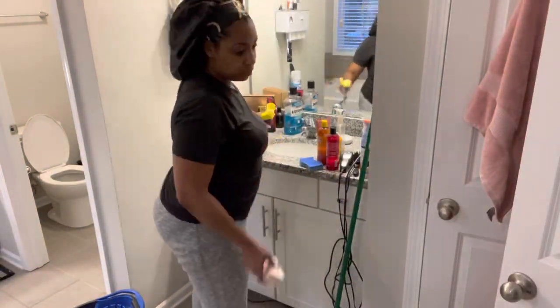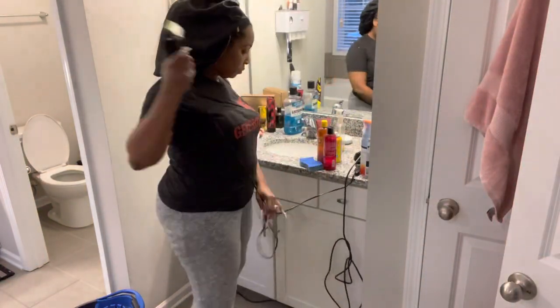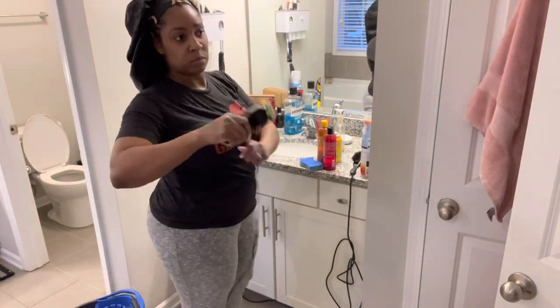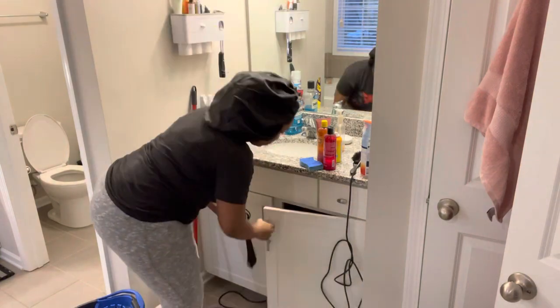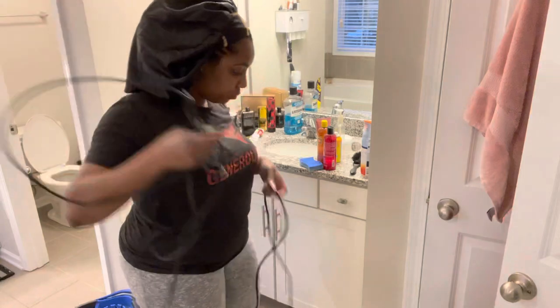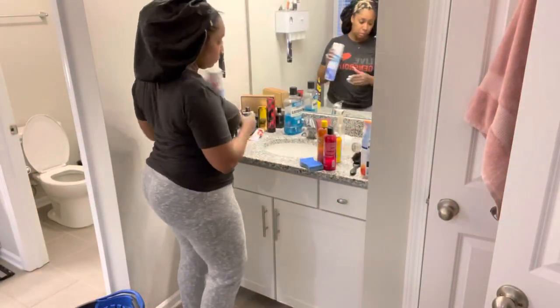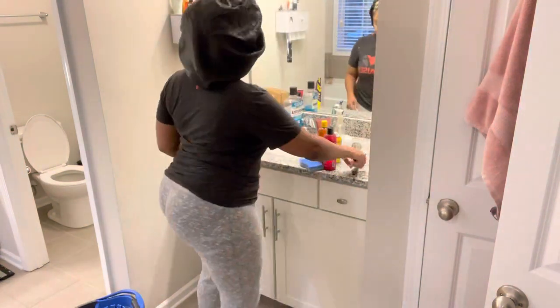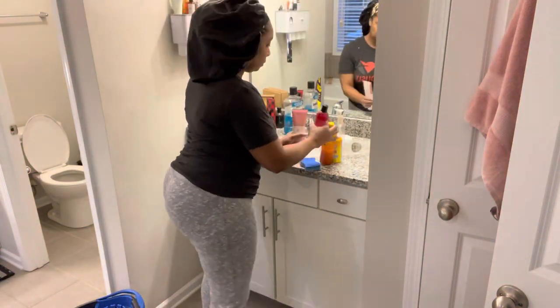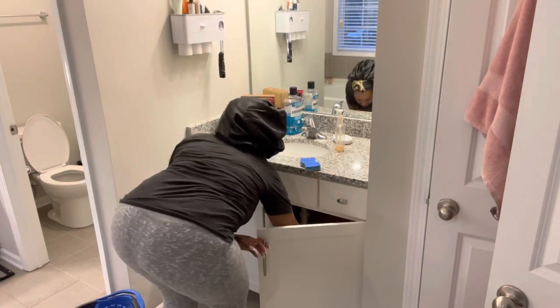So we are halfway through the bathroom, just cleaning off the second sink and countertop, and just following the same steps as the other countertop, getting all of the unnecessary items off the countertop, moving them under the sink, and then taking everything else off so that I can wipe down the counter and clean all the dust off the items before putting it back on the countertop.